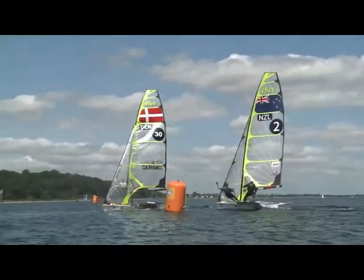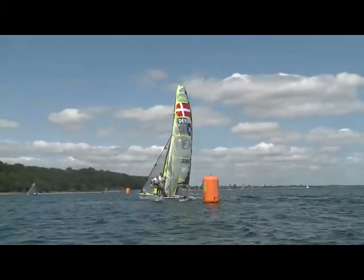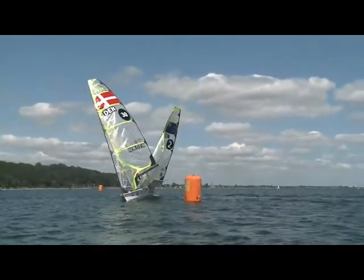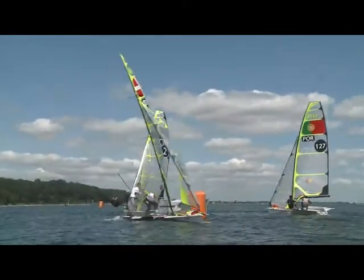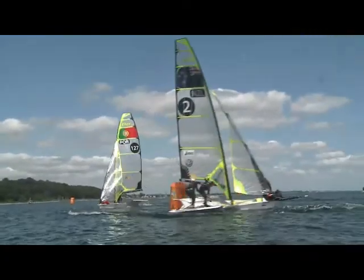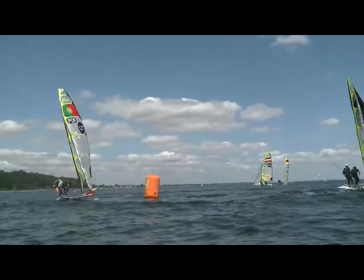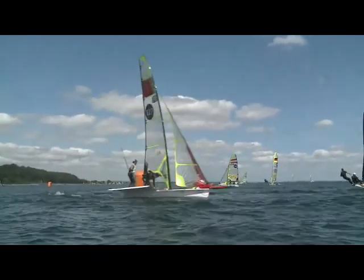Oh, no. Whoa. Well, of course, brutal move. The New Zealanders needed to take evasive action there. If you stick your nose inside that zone. Guys, what did you think rule-wise? That was an awfully close tack, wasn't it? It was. I think the Danes were chancing their arm a little bit. We'll have to see if the Kiwis decide to protest that or not.